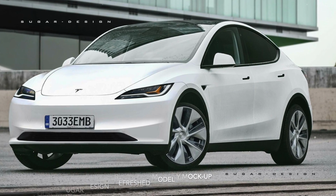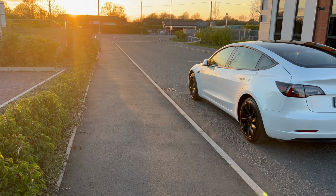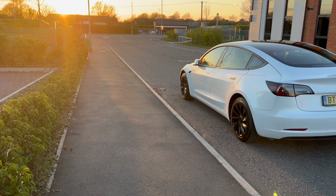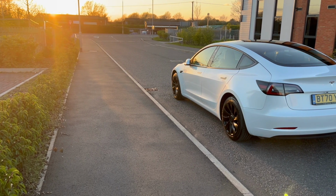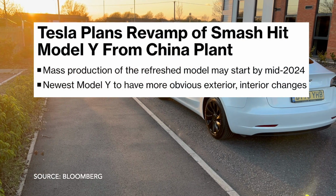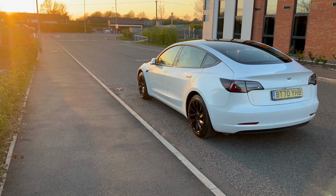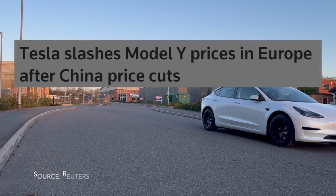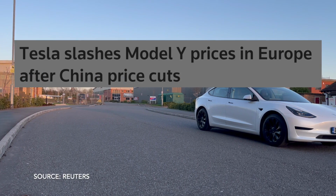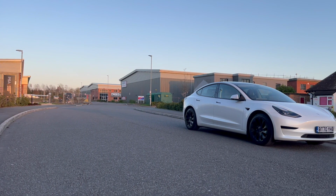Let's deep dive into that before delving into my preference, the new upgraded Model 3. So why might it be worth waiting for the rumoured refreshed Tesla Model Y? Well, Bloomberg just a few weeks ago said that this could be available as early as Q2. And maybe that's why mainland Europe has seen a combination of price cuts and interest rate cuts in order to boost sales and get rid of existing inventories ahead of release, right?